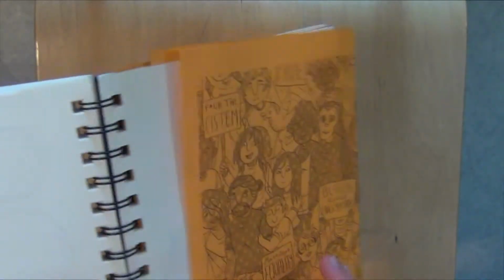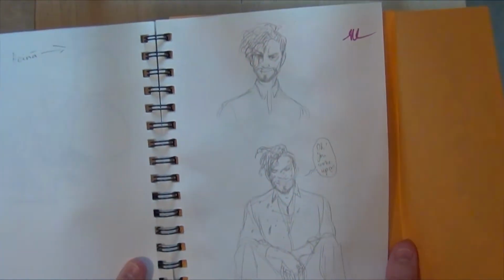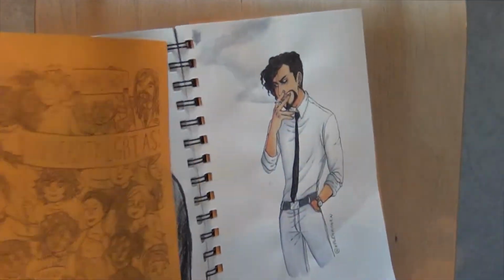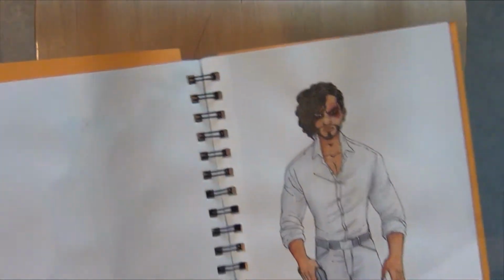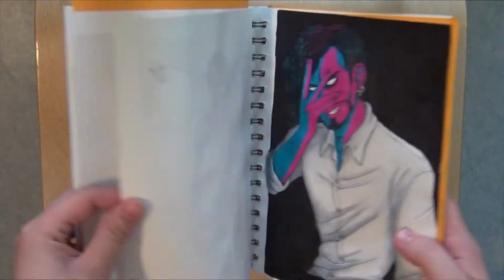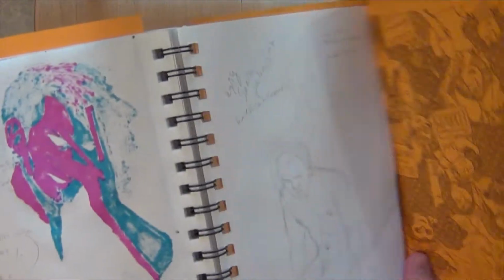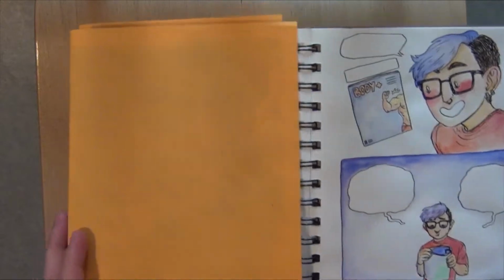Here are the first sketches I have made in this book from July. These are just some new character sketches. And here is some more art that I have done. These are sketchbooks, so that means they have a ton of stuff randomly scattered all around the books. I am not going to explain everything about all of these pictures because I normally do sketchbook tour videos, so there's no point in explaining everything over here because I'm gonna explain it all in another video.